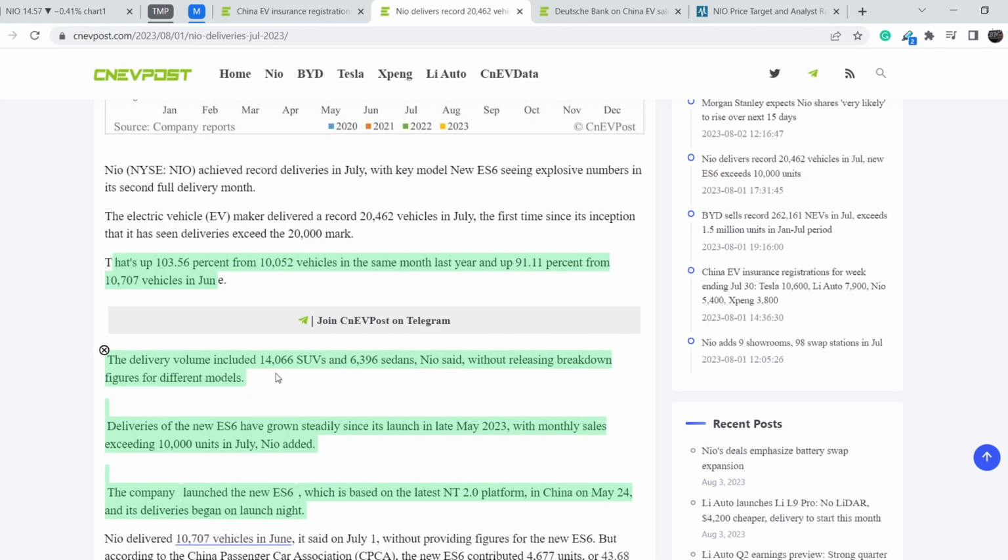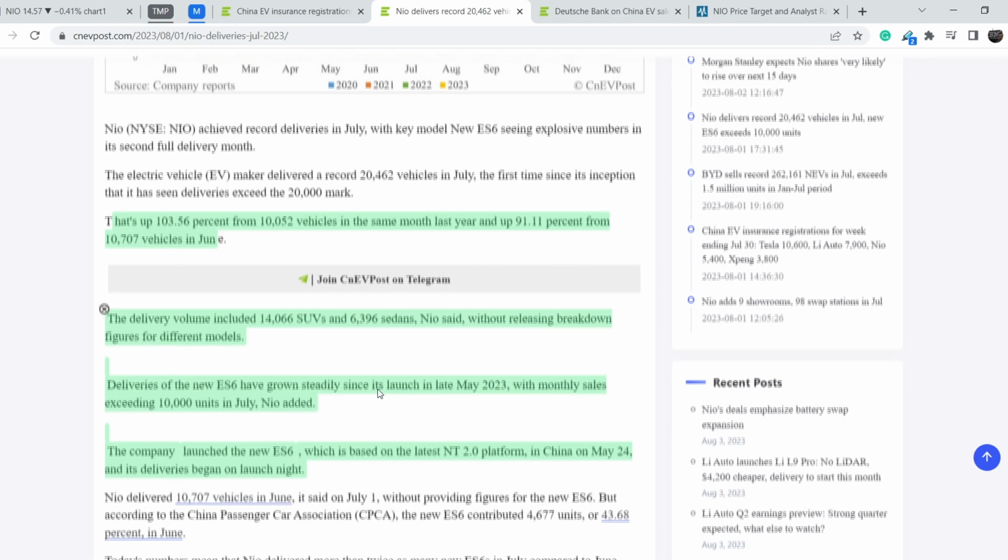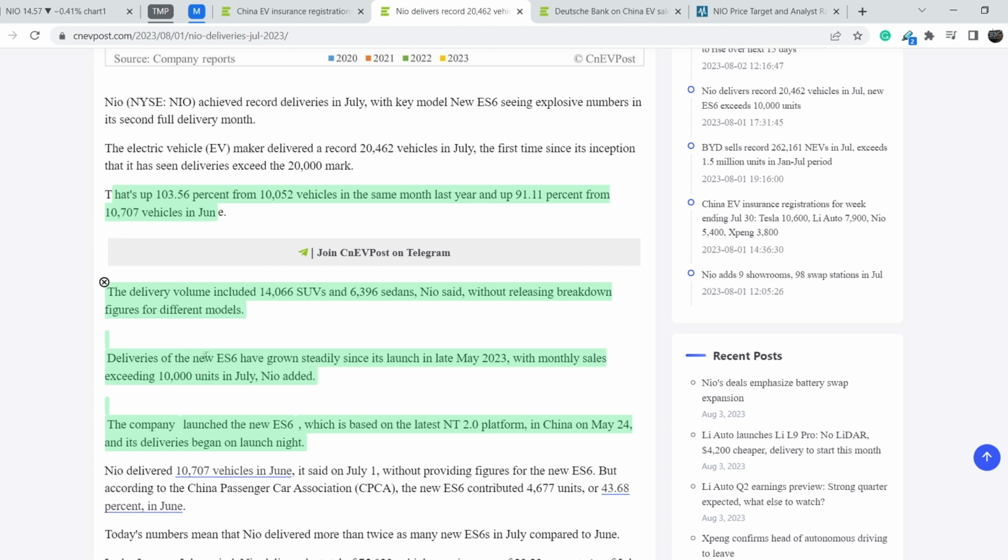The delivery volume included 14,066 SUVs and 6,396 sedans, NIO said, without releasing breakdown figures for different models. Deliveries of the new ES6 have grown steadily since its launch in late May 2023, with the monthly sales exceeding 10,000 units in July, NIO added.